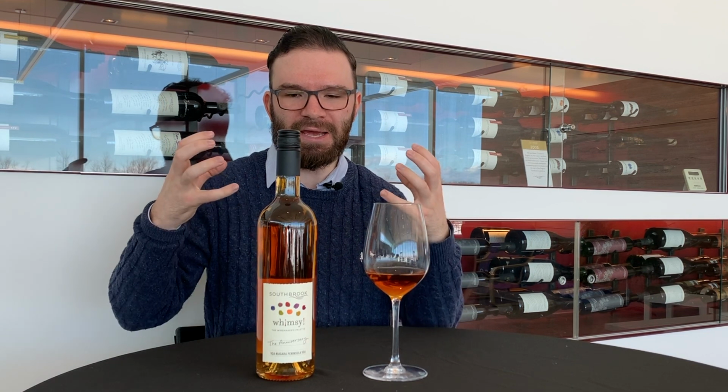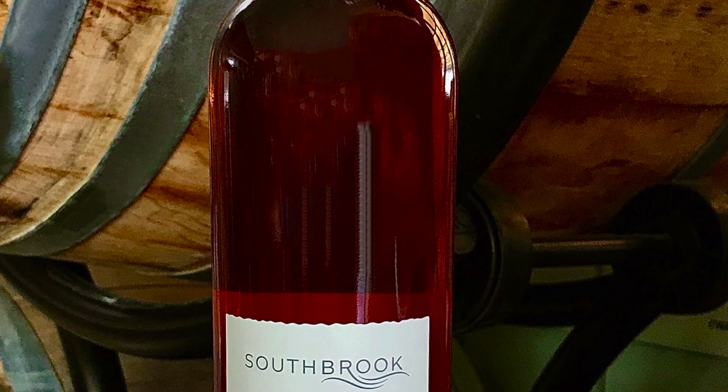Hello everybody, Andrew from Southwark here to talk about something super exciting, very unique, something that is, in terms of style and really the production method, quite unique to us here at Southwark. This is a really fun little wine we call the Anniversary.